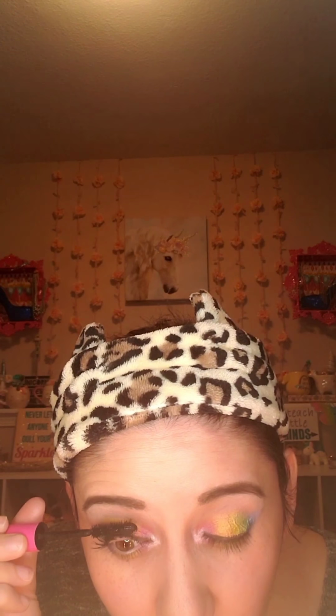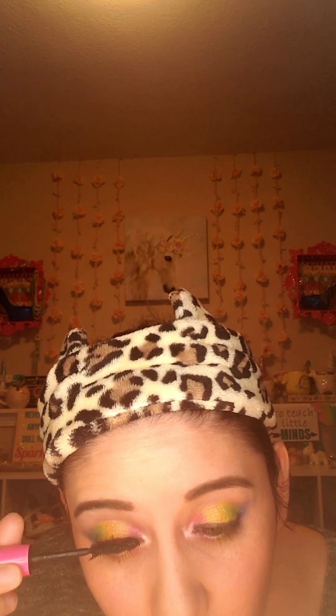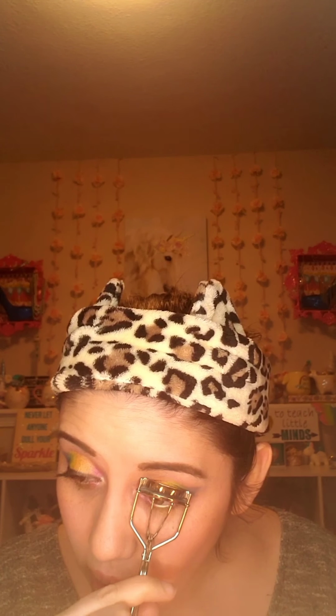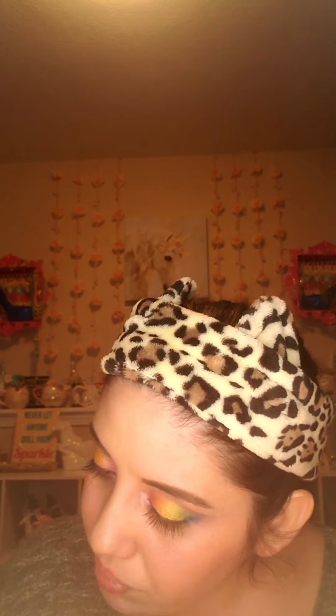Get your lashes looking long, thick, plump, however you like to go. Or falsies. Nothing wrong with falsies. I do have falsies. I don't wear them often because with what I do for a full-time job, I work with kids. I don't want to have to worry about them falling off. So once I'm satisfied with my mascara and how it goes, I will touch up any fallout. Sometimes I'll go back in with my blush.